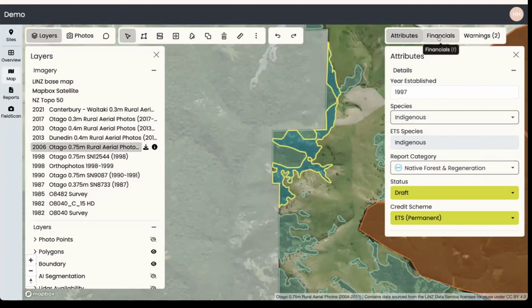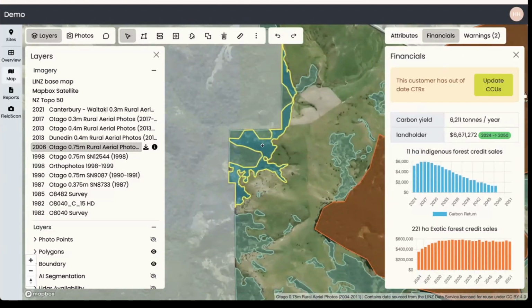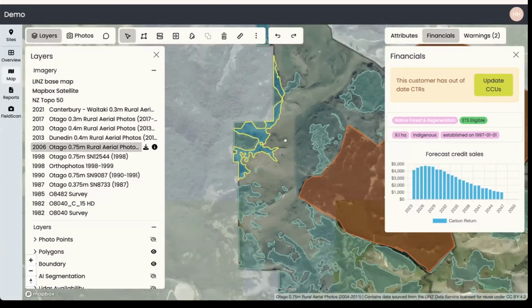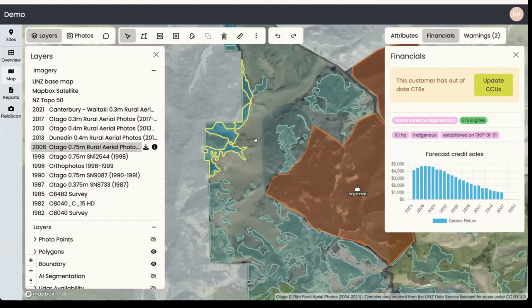Once we set all of those details, we can again look at our forecasts and see the potential forecast for this particular area. And from this, make an assessment together with the landowner if it's worth registering this forest in the emissions trading scheme or not. So there's a bit of a conversation about how much money it's going to earn and the cost of creating ETS registration obligations under that.